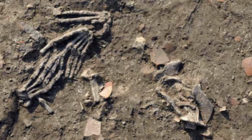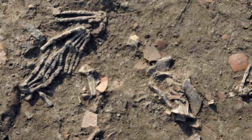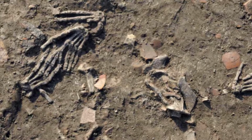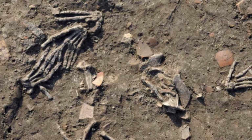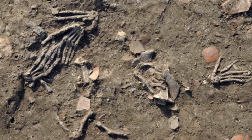True enough, these hands belonged to warriors. Egyptians used to cut their defeated enemies' hands after a battle. They were like trophies from the war, and these things can also be sold in exchange for gold.